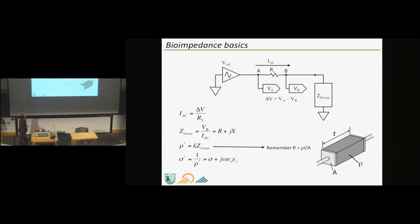So, the basics of bioimpedance. The idea is we have some tissue sample, and we want to measure the electrical properties. The primary electrical properties we look at are conductivity and permittivity. The way you can measure that is you send a current through your tissue, where the current passes through a set of electrodes that you put on either side of the tissue.